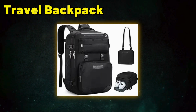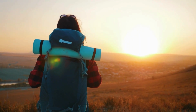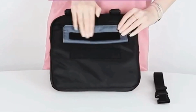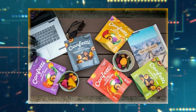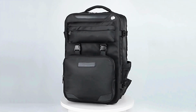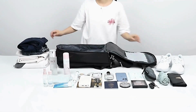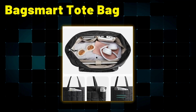Third, travel backpack. Every seasoned traveler knows that a good backpack is more than just a bag. It's a lifeline. This smart travel backpack is designed to handle everything you throw at it. With multiple compartments and thoughtful design, it easily holds your laptop, books, snacks, travel documents, and more. The anti-theft features, including hidden zippers and secret pockets, give you peace of mind while moving through busy terminals or crowded city streets.